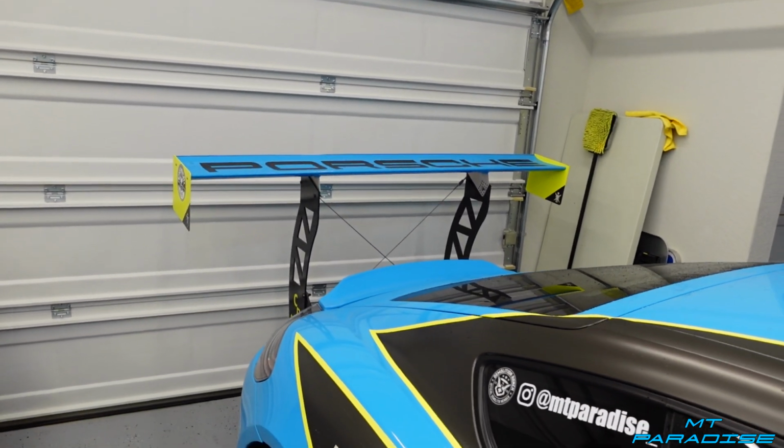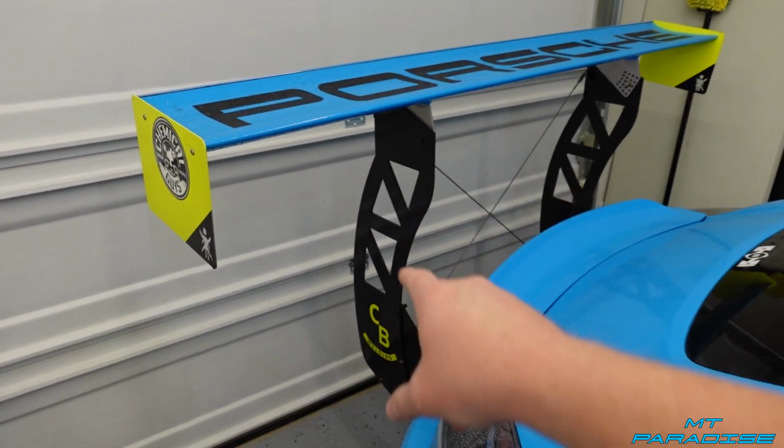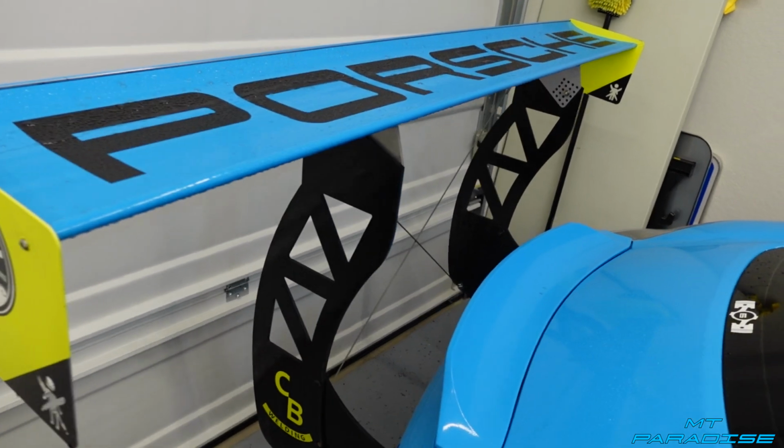It looks to me way better because I had a lot of say in what this looked like. I really wanted these little triangle cutouts, and they were able to put it in the CAD software, and it was all CNC cut out. It's so cool how it was done.